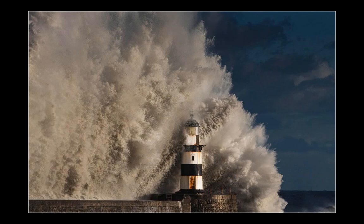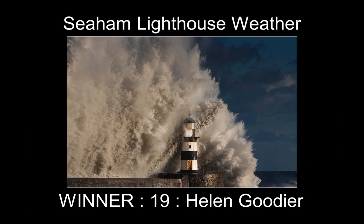The winner was the first entry in this category, and it was Seaham Lighthouse Weather. Spectacular shot. A wider lens might have just brought in a bit more context and kept the top of the spray in shot. Seaham Lighthouse Weather received 19 marks. Seaham Lighthouse Weather was the winner with 19 marks by Helen Goodyear. Well done, Helen.